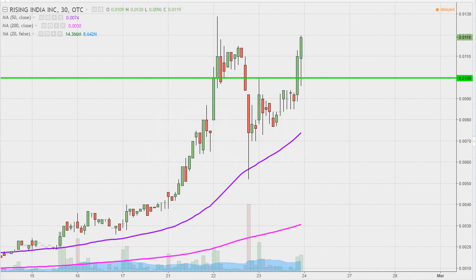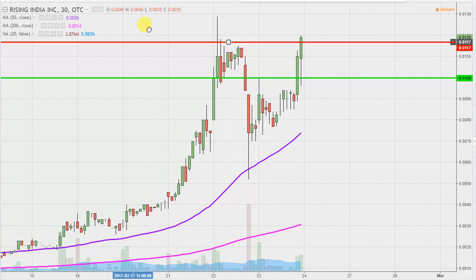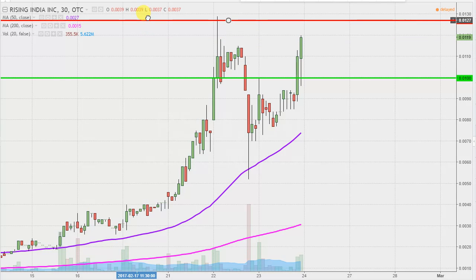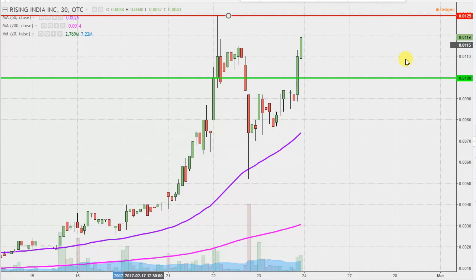What about areas of resistance? At this point, it's really all about where the party stopped a couple of days ago, and that's right up there at basically 0.013, if you want to be exact, 0.0129, but we'll just call it 0.013. So 0.013, next key battleground for the price. So like I said, no doubt about it, very, very strong day or way to close out the day today. So we'll see if the bulls can build upon this momentum or not.